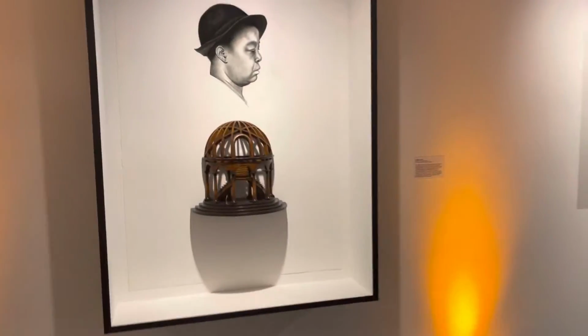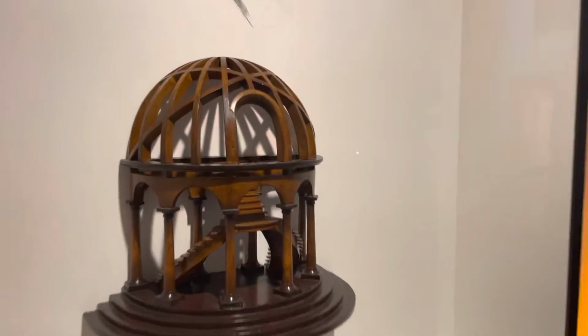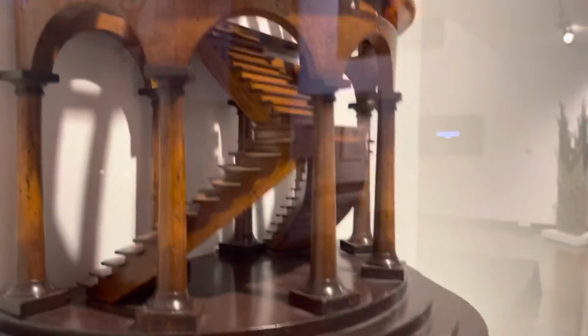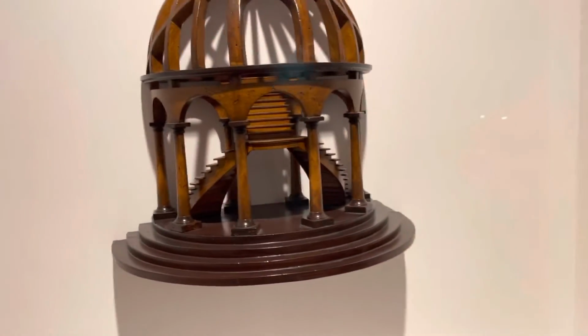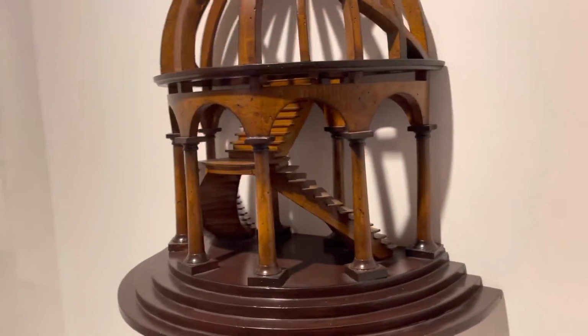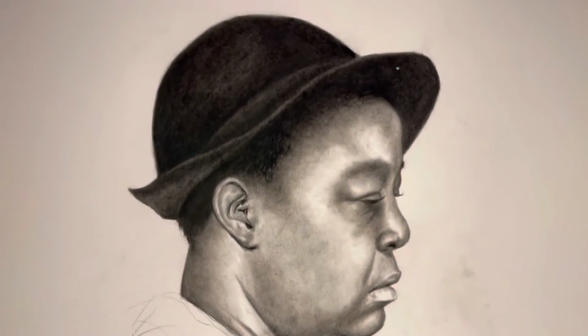This kind of reminds me of Escher. There's a piece of plastic in front of the thing. I bumped into it. Very Escher-esque and pencil like Escher. I'm not taking anything away from the artist.